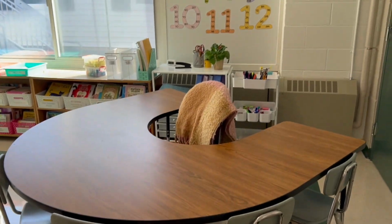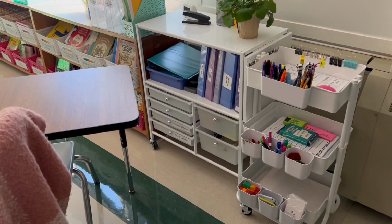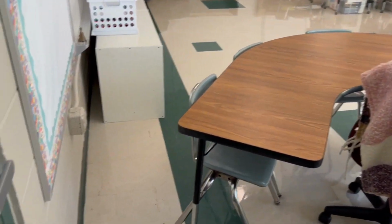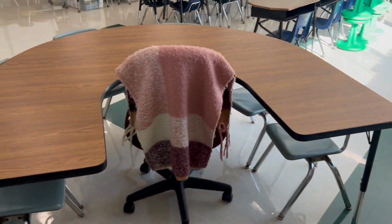Okay, so this is option one. Just put my teaching carts over here. But then I don't have access to the plug. I mean, I can plug my computer in at the table. It's literally right there. But I don't know. I ideally like everything to be right next to each other. So I'm gonna try something else.